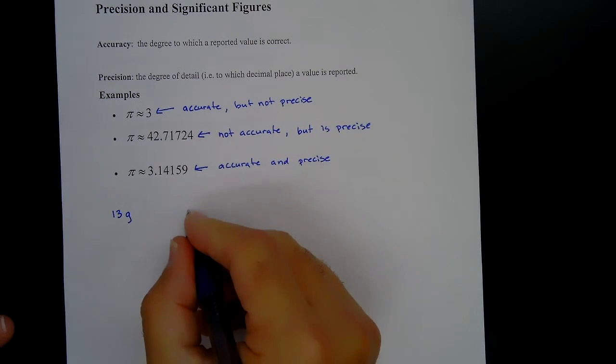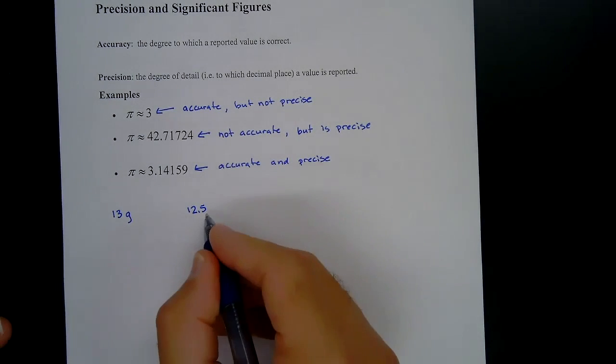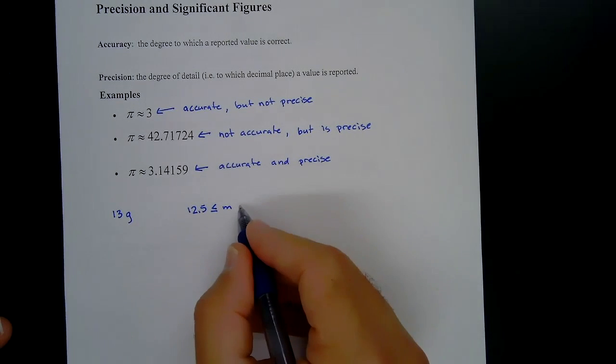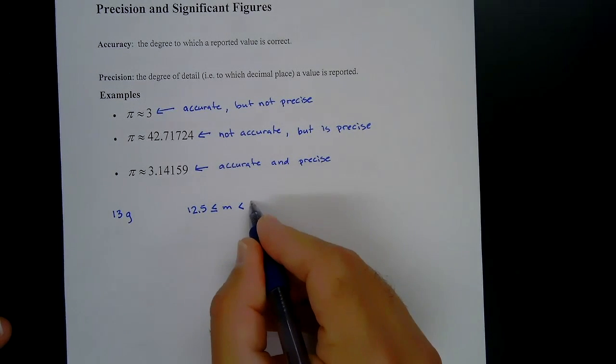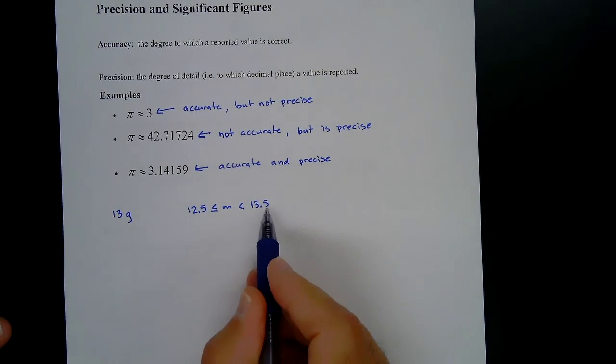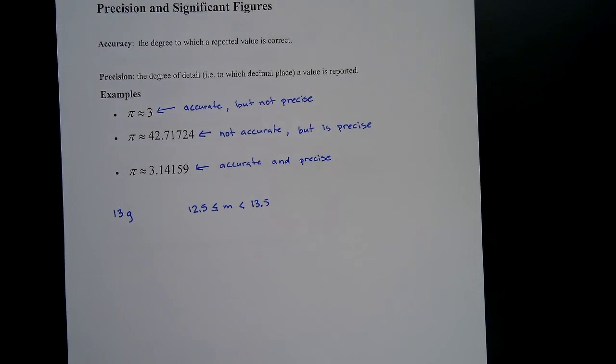So it could be anywhere from 12.5, because if we round 12.5, we get 13, is less than or equal to m, and m, little m here stands for mass, and is less than 13.5, because if it was 13.5, now it has to be less than, okay, so if it's 13.5, then that would become 14, and that wasn't what the scale was saying, right? All right, and so let's grab the next scale and weigh the same coffee with a more precise scale.